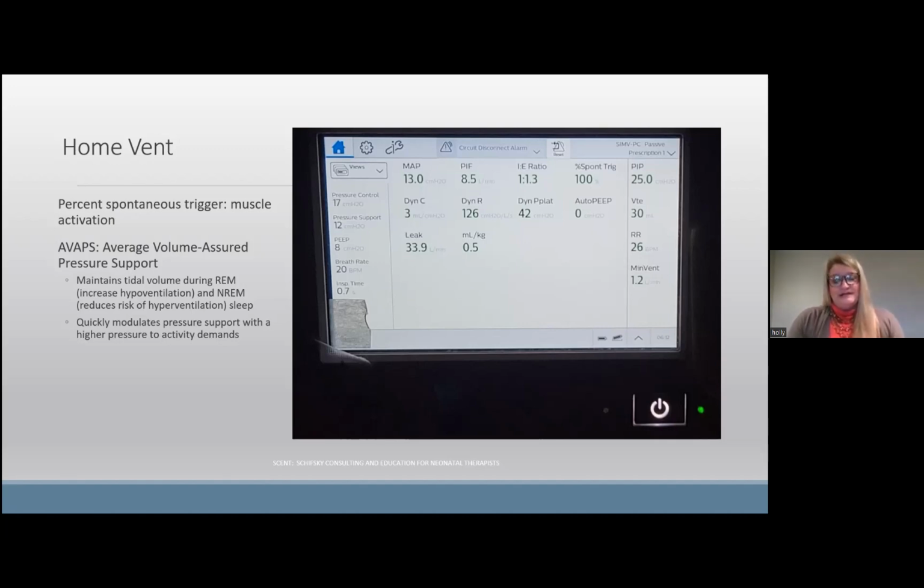Many infants will transition off of conventional ventilator settings and work towards AVAP settings for their support at home. AVAP stands for Average Volume Assured Pressure Support. The reason that the pediatric pulmonologist would want the babies to work towards AVAP, specifically your babies with bronchopulmonary dysplasia, is that this mode on the ventilator quickly modulates its pressure support and allows the infant to have more control over breath-to-breath variability. Breath-to-breath variability is the ability for the baby to modulate how much inhalation and exhalation force that they do.